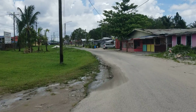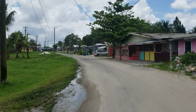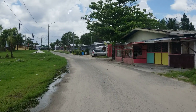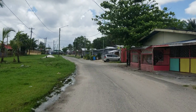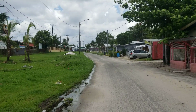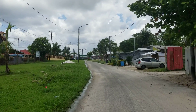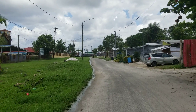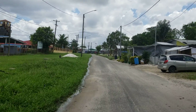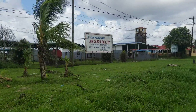But this is the area in which Silica City is going to be located. And like I said, it's not vacant territory. It's land that's already in possession and being lived on. But that's the lookout. That's a local area around the airport, and this video gives you an idea of what's happening here at Timehri, outside of the airport terminal complex and its surroundings.